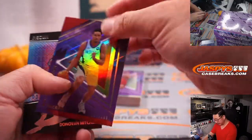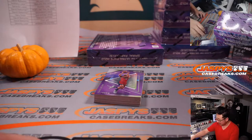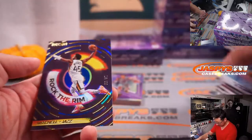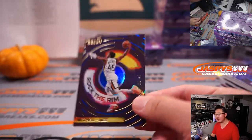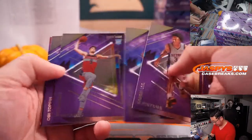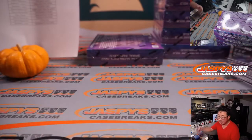There's Malcolm Brogdon for the Pacers to 199. It'll be for David. Donovan Mitchell, Rock the Rim, 15 out of 99, also for David. All right, next box.